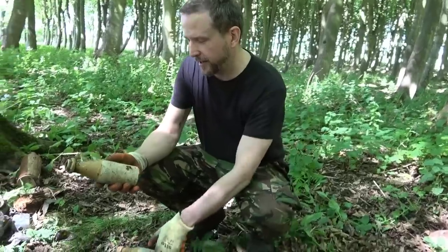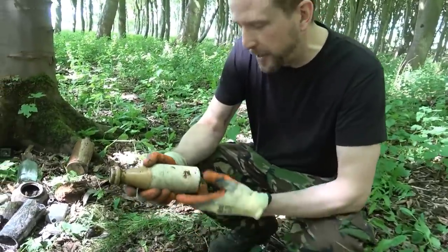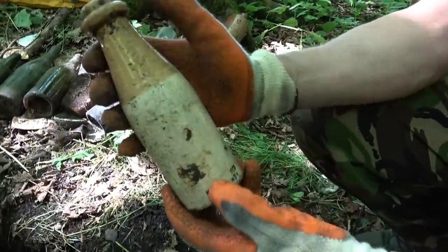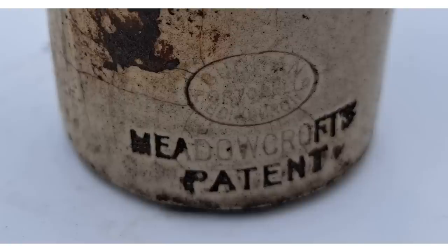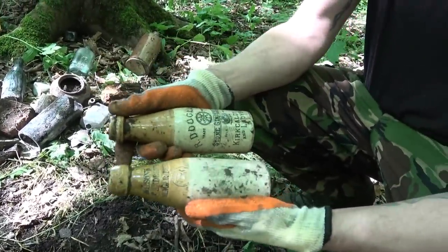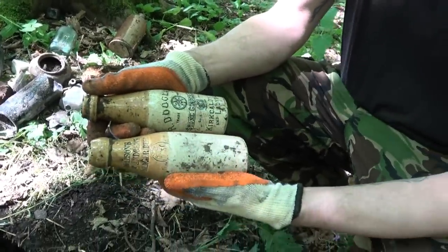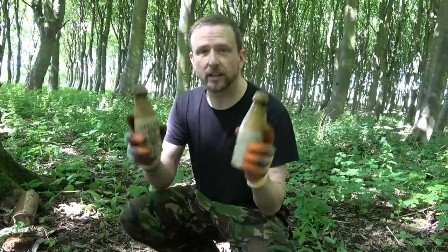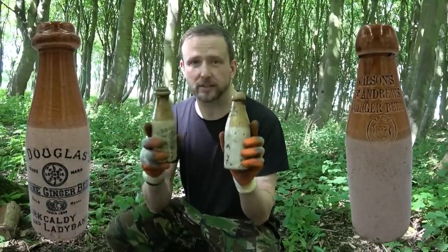And on closer inspection, it says here, Meadowcroft patent, which is this style of top, Meadowcroft patent here, and this style of top. This is also a rare bottle. So not only have you found two ginger beers in a day, the first day here, you found two ginger beer bottles that are rare and extremely collectible.